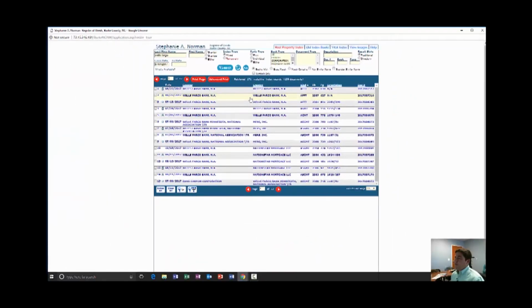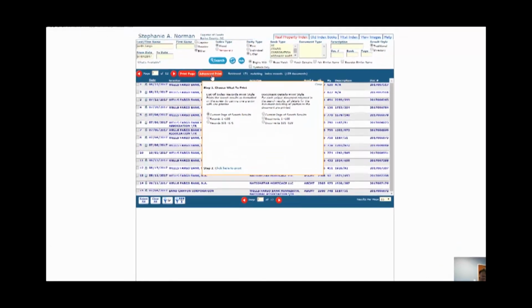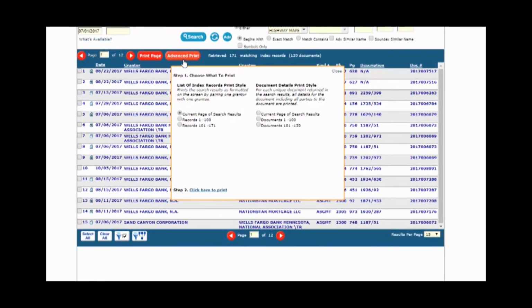If you would like to print your search results, you have multiple options. You may print page or do an advanced print. If you choose the advanced print, you should experiment with the two different styles for printing search results. Both styles are unique and have their own advantages.